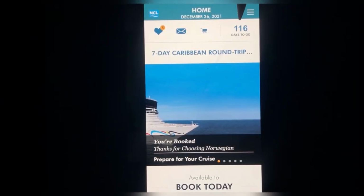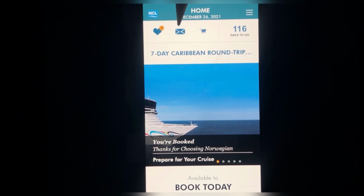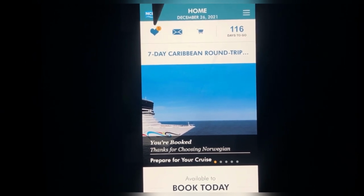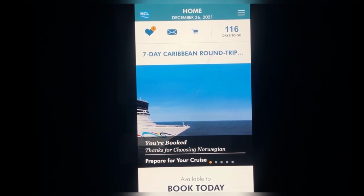At the top right is the countdown to your cruise. To the left of it is your cart, which will hold anything you're purchasing, such as upgrades or excursions. The envelope is one of the ways that NCL will communicate with you. Check this often for important updates. Finally, the heart is where you flagged an excursion or event that you're interested in, but you have not put it in your cart for purchase yet.